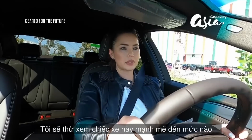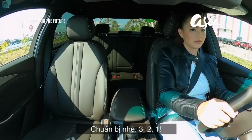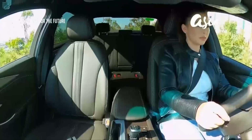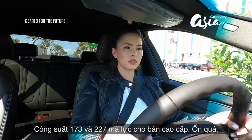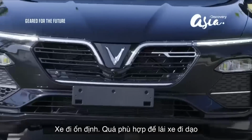I think the interesting part now is let's just see what kind of power it has, what kind of torque that it has. Alrighty, 3, 2, 1. It's not a lot, it's 173 and 227. This is what it feels like. Hands on the wheel, foot down, lots of lag. Going for a Sunday drive for sure.